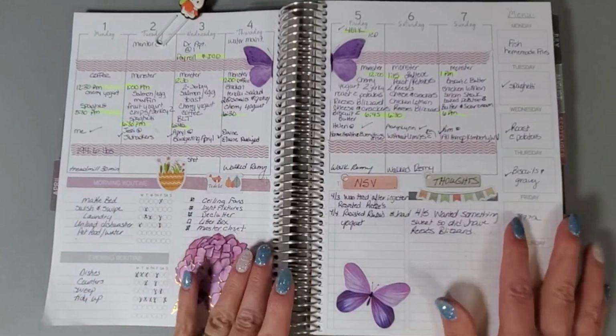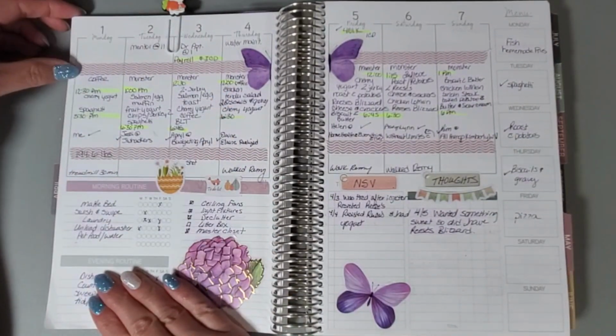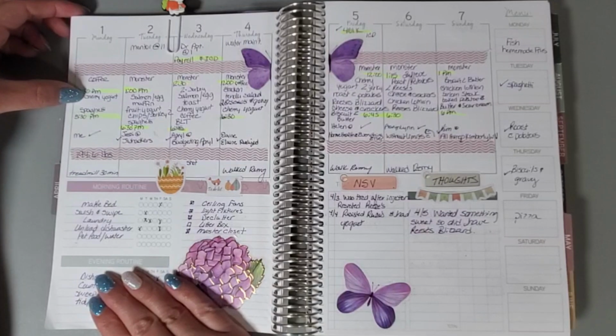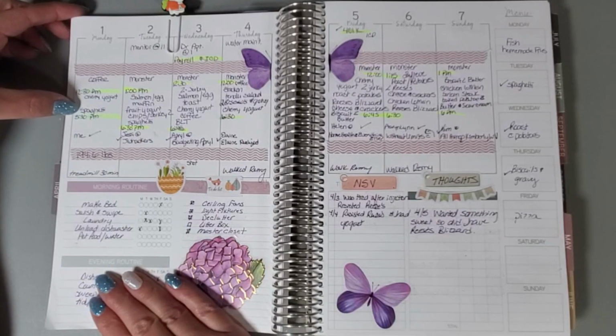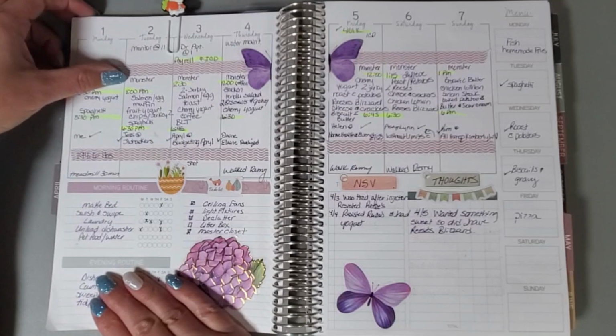Okay, here is my planner. This is what I tracked for the week. Monday, I did pretty good. I started eating at 12:30. I had my cherry yogurt that I love, and that pretty much kept me full until supper time, and we had spaghetti that night. My last meal was at 5:30. I got on the treadmill for 30 minutes.